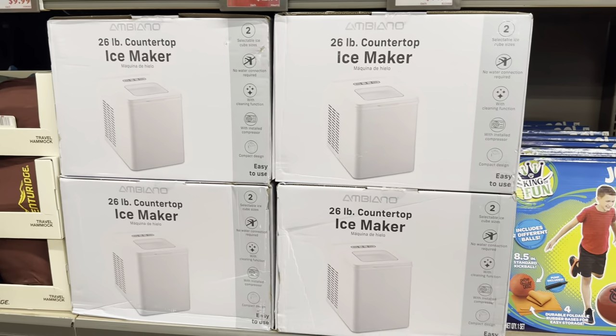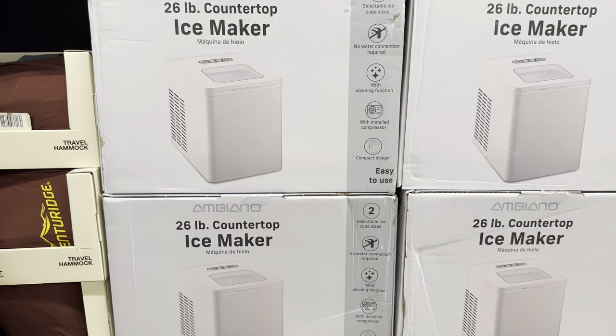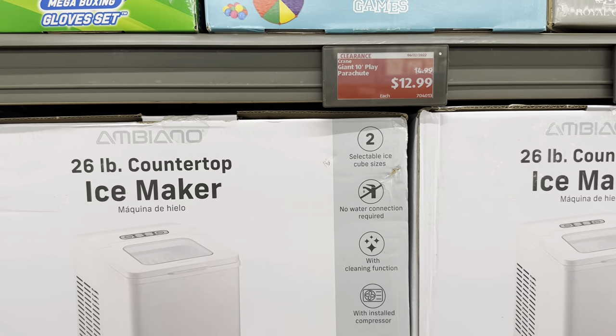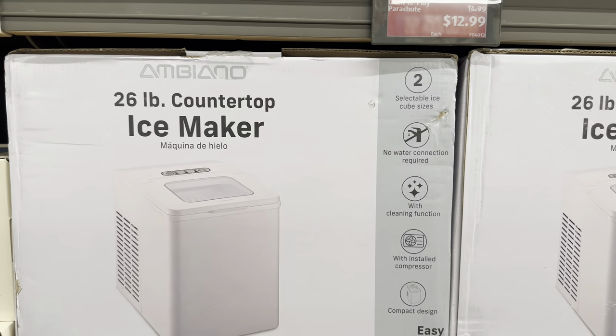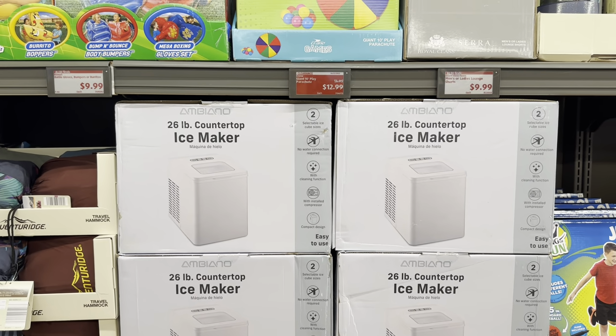The 26-pound countertop ice maker, $89.99. Two selectable ice cube sizes. No water connection required. With cleaning function, with install compressor, compact design, easy to use. Okay. Well, I like all of that.